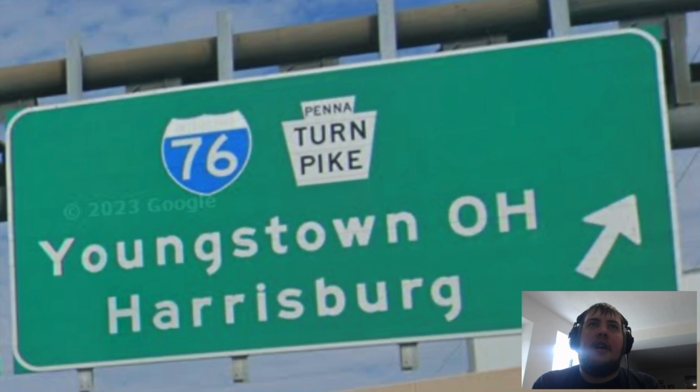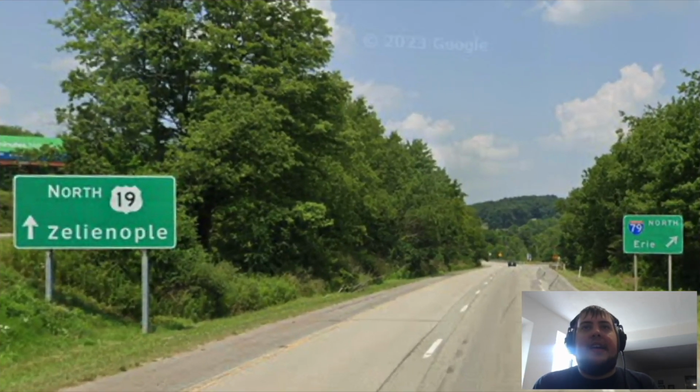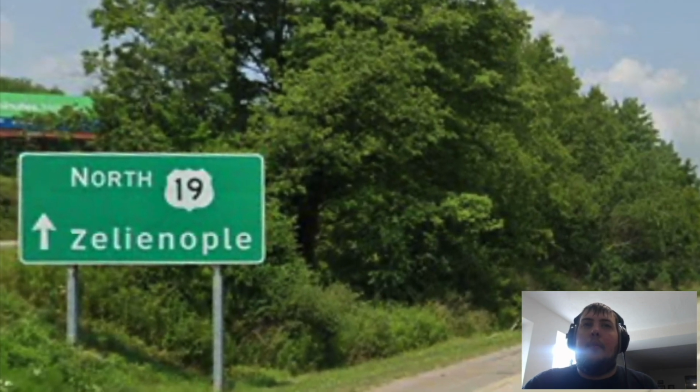And now we are signed for Cranberry. And that is Cranberry Township and not an actual proper town named Cranberry. So again, I don't know why you don't just go with Zelienople. Although here we have a turn to get to 79 North, correctly signed for Erie, and now we finally get our Zelienople. So, about time.